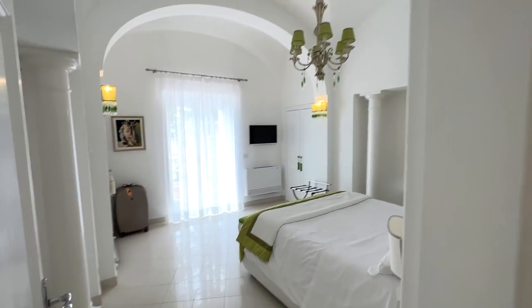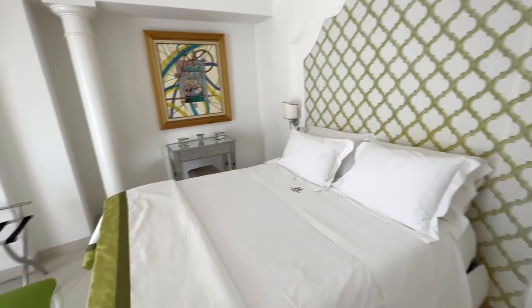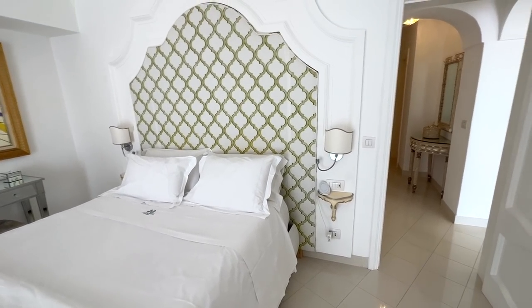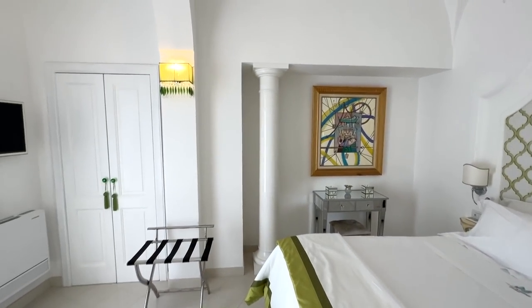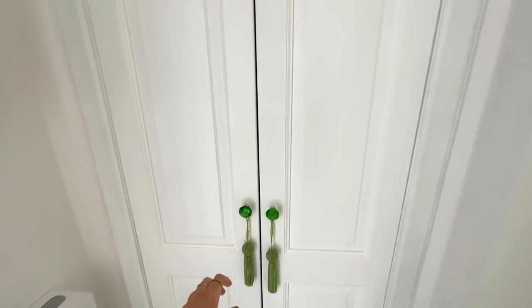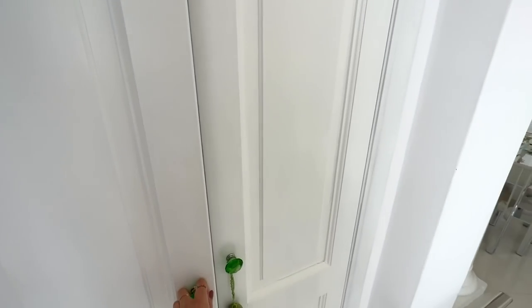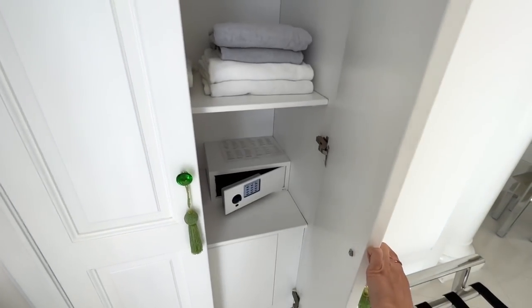And here's one of the bedrooms. I think we're just going to share this one. This one's a double bed. We've been sharing a bed the whole trip so far. So this is just like a little area they had towels and blankets and stuff like that. And I think the safe's in here as well.